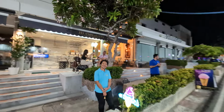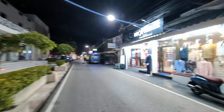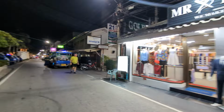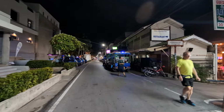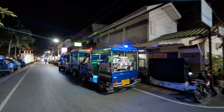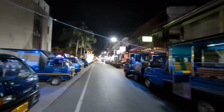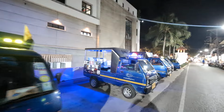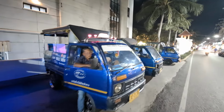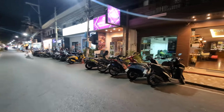Hello! You got ice cream on your head. I'm definitely going to have to clean this lens. It's doing my head in. I've not been on one of these little tuk-tuk things yet, but there do seem to be enough of them. They're flying around everywhere. And we're just at the, what's it called? Market Village, the retail place. There are loads of them.